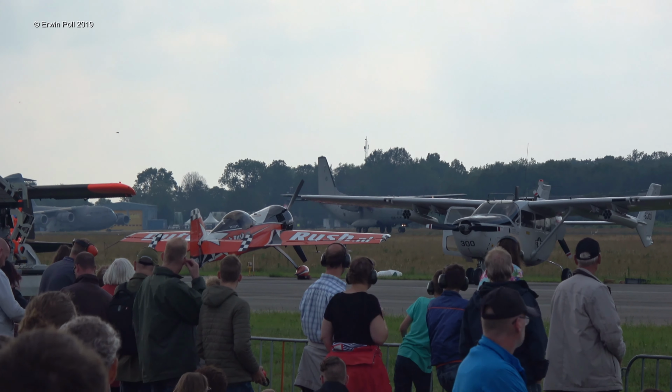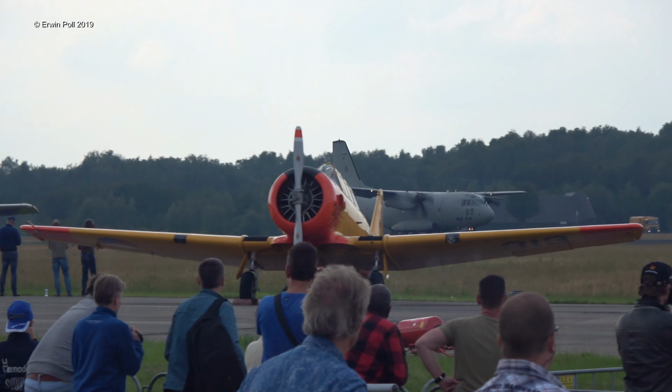From the left, the C-27J Spartan performing a steep takeoff.